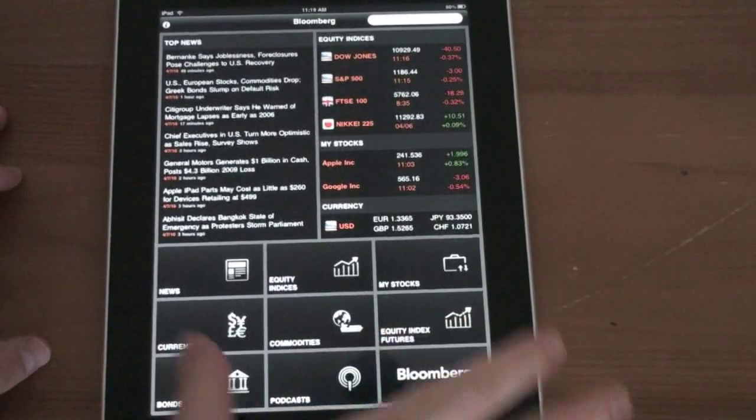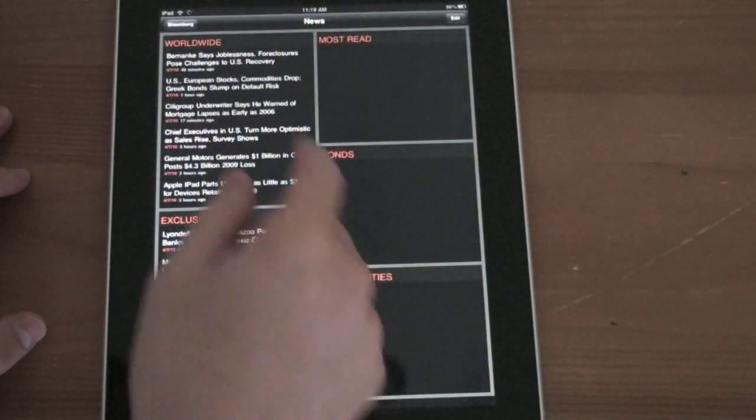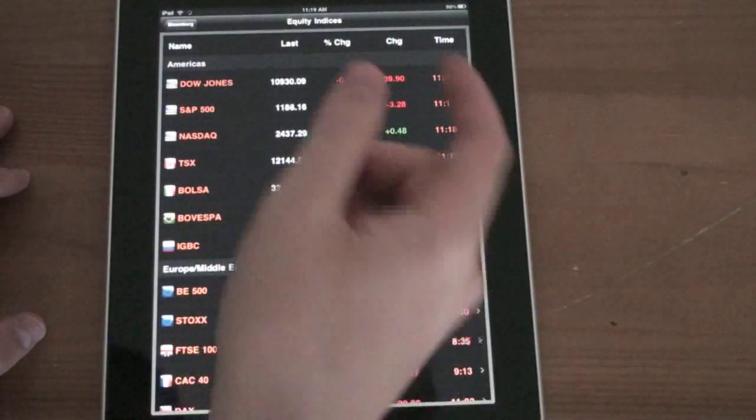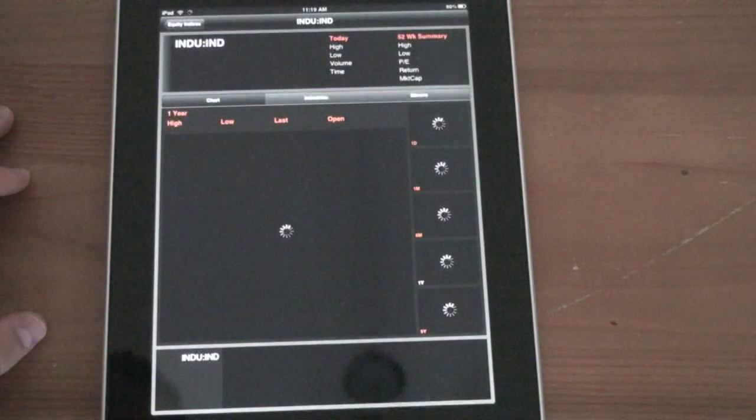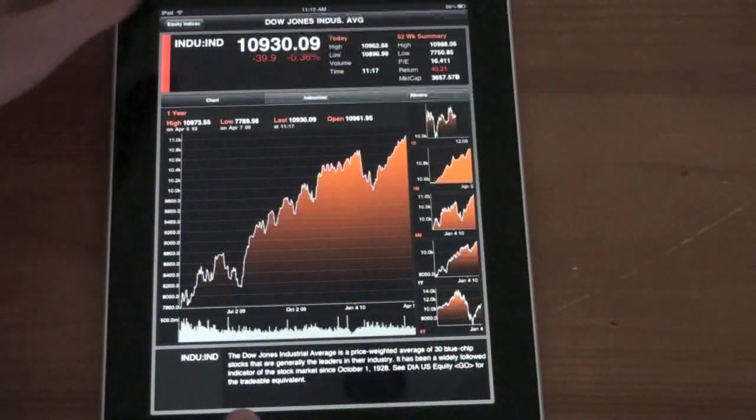Let's get an example of where it takes advantage of the screen real estate. You can jump right to news. You can see all the different news. You can go back and view the indices. You can pick one, so pick the Dow Jones. This looks like today's been the best day, sort of teasing with 11,000.